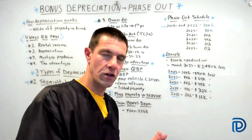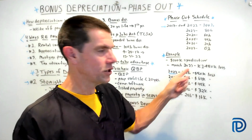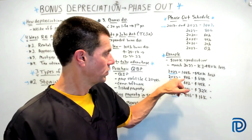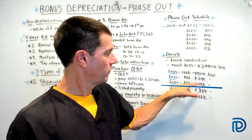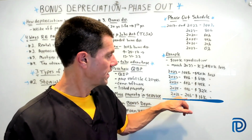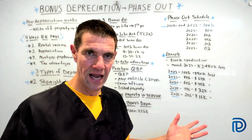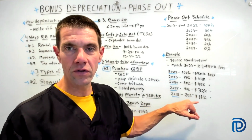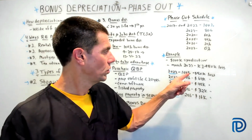So again, he invested in 2022, he got his K-1 in 2023, 100% bonus depreciation. That showed an $80,000 paper loss. If he were to invest in 2023, it drops down to 80% bonus depreciation, $64,000 paper loss. A year later, 60%, $48,000 paper loss, down to 40%, $32,000, and then the last year where he could have gotten 20% and only a $16,000 paper loss. So in this example, his depreciation would be $64,000 lower in 2026 versus if he would have invested in 2022.